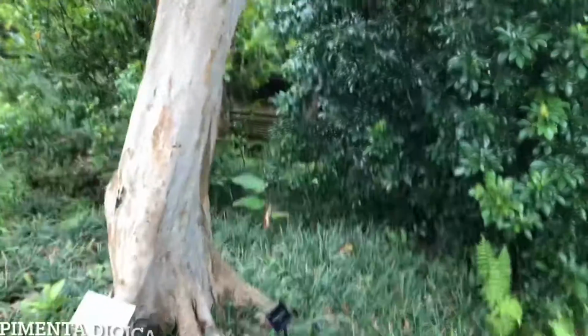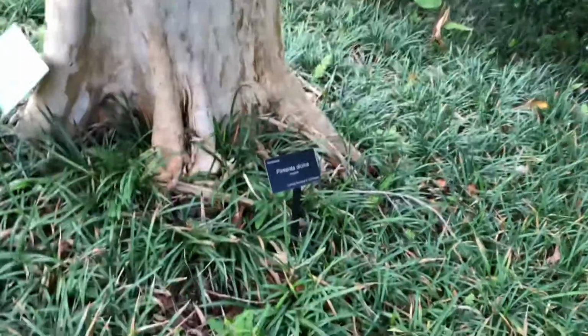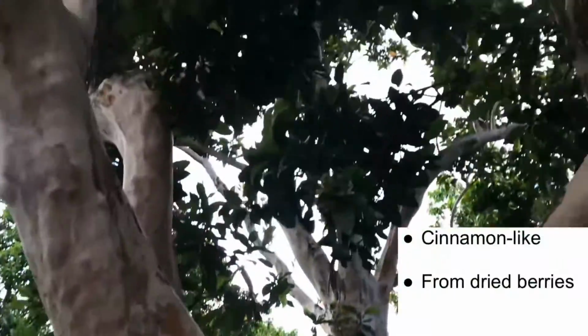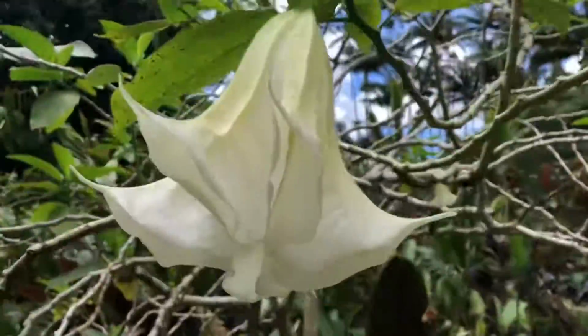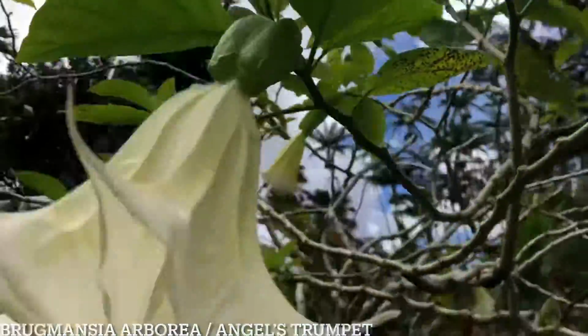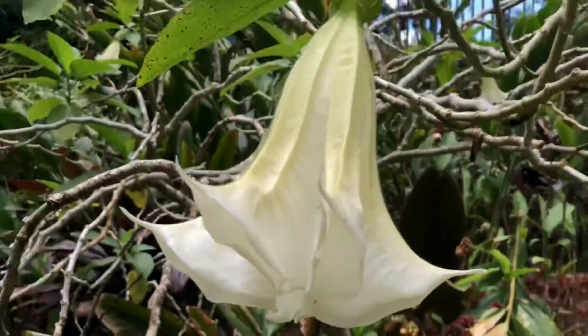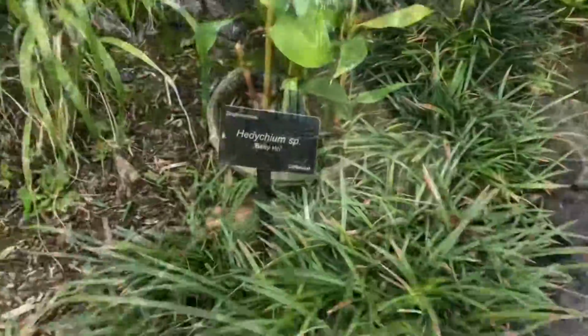Here we go! Pimenta dioica, or allspice, is of the Myrtaceae family. It's native to Central America and the Caribbean. The allspice has a cinnamon-like flavor and is derived from its dried-up berries. This is Brugmansia arborea, or the angel's trumpet. It's of the Solanaceae family, like peppers and potatoes.